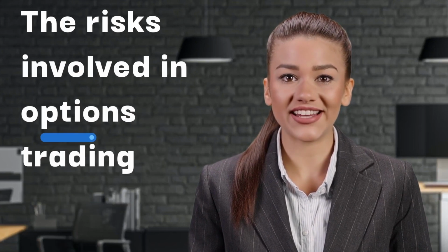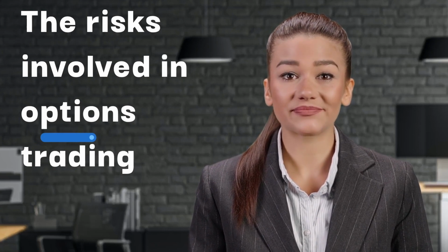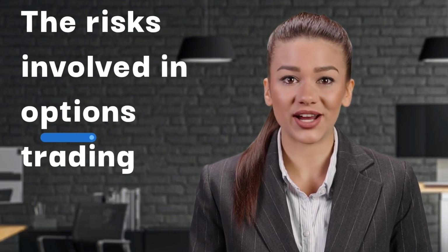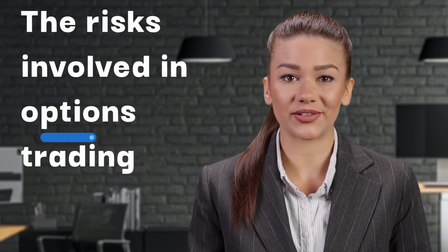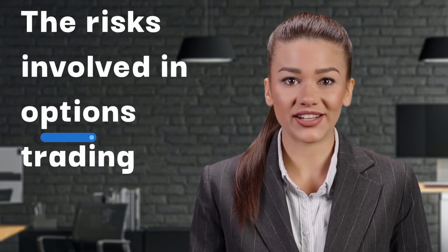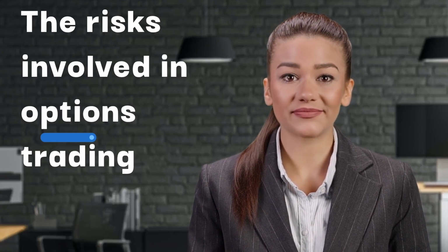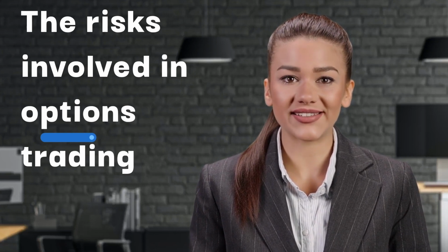Options trading can be a highly risky endeavor, and it is important for traders to be aware of the following risks. Limited lifespan. Options have a limited lifespan and expire on a specific date. This means that if the underlying asset does not move in the anticipated direction before the option expires, it may become worthless, and the trader could lose the entire premium paid. High volatility. Options trading can be impacted by high volatility, which can cause the value of the option to fluctuate rapidly. This can make it difficult to predict the value of an option and can result in significant losses.